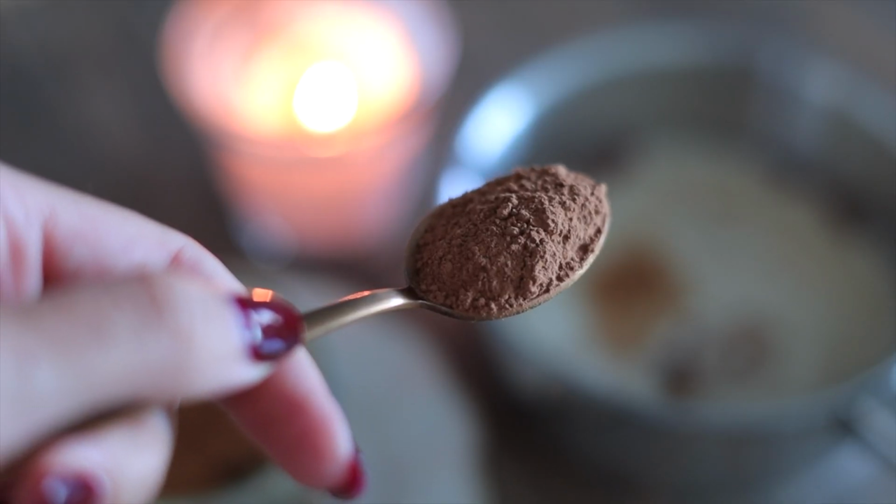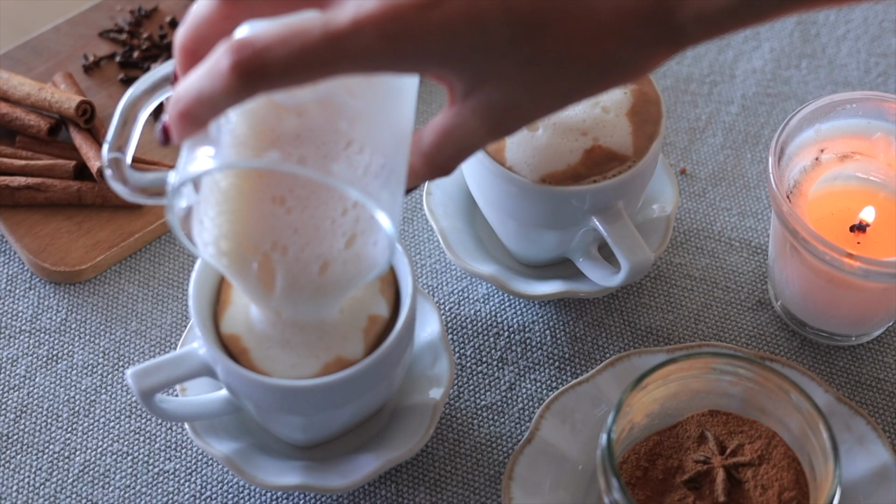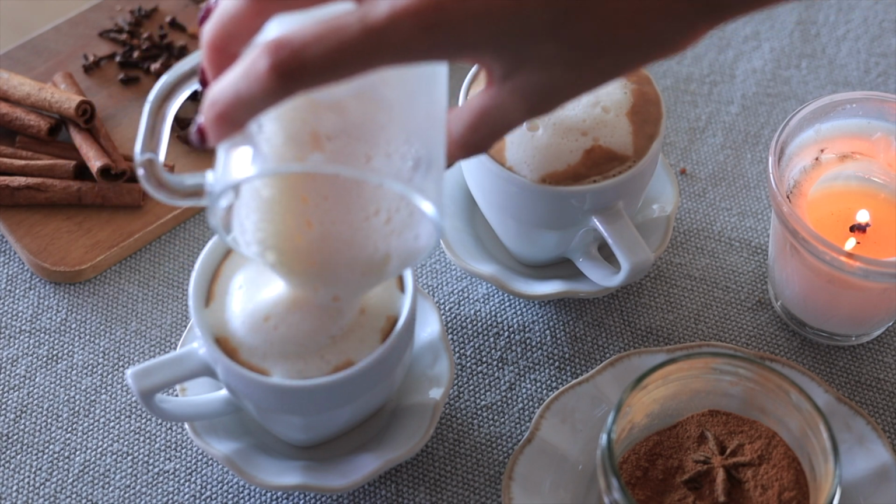And with this mixture, just heat up the milk for 5 minutes, as the powdered spices are always stronger. Strain it and you're done. I hope you enjoy it.